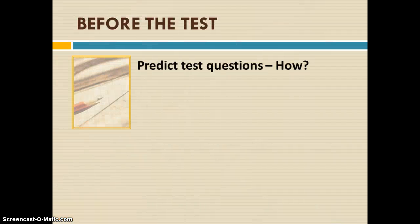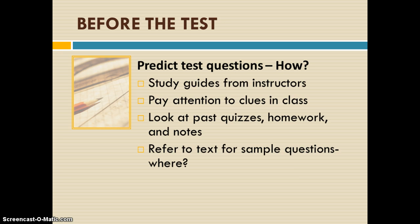So, before a test, it's important to predict your test questions. But how do you do that? Here are some tools you can use. Study guides from instructors will often provide the important points that you should study before an exam.